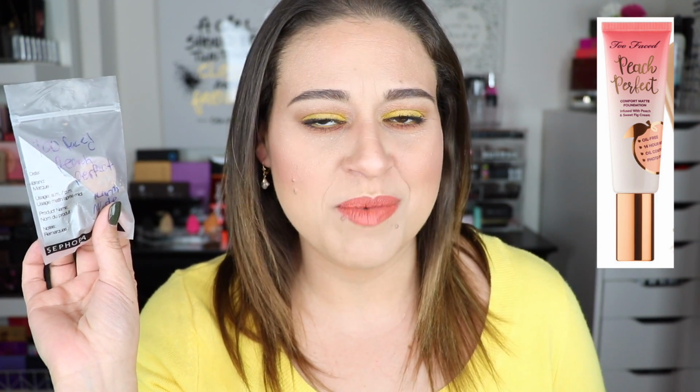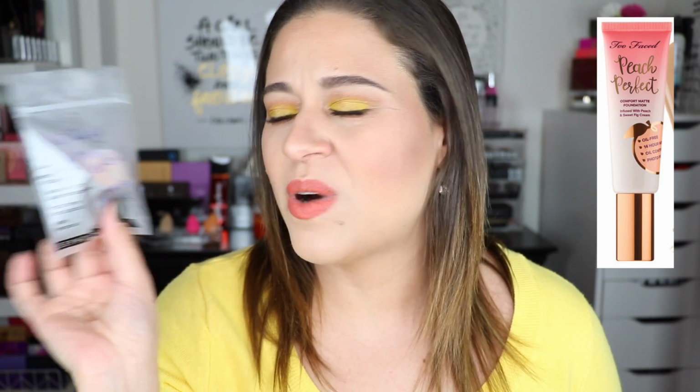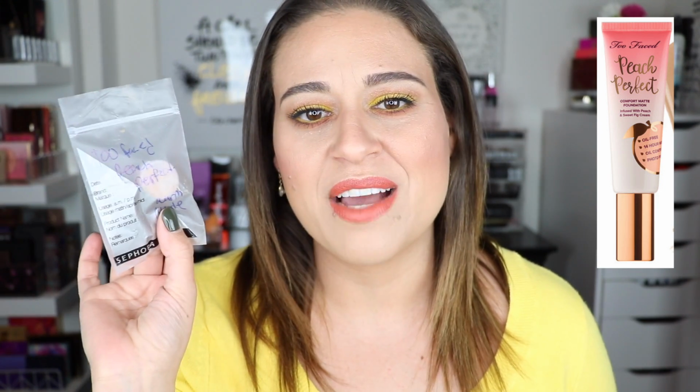I figured since the Fenty Beauty foundation works so well, I thought this one might be fine too, but it wasn't my favorite, although it smells so delicious. I want everything from this line just for the smell. It smells so good, but just didn't sit well on my skin, and so I'm glad I just picked up a sample so I didn't have to spend my money.